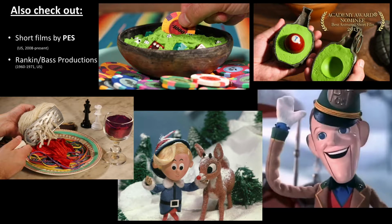So he's an Academy Award nominee for Best Animated Short Film. He does a lot of things like making spaghetti, except he's making it with rubber bands and yarn, and the wine is a bunch of ribbon, and the salt and pepper shakers are chess pieces. Or he makes guacamole out of these avocados that are also grenades, but also billiard balls. And then he chops up, I don't know what, but it's actually dice. And then the chip that he dips into the guacamole is a poker chip.